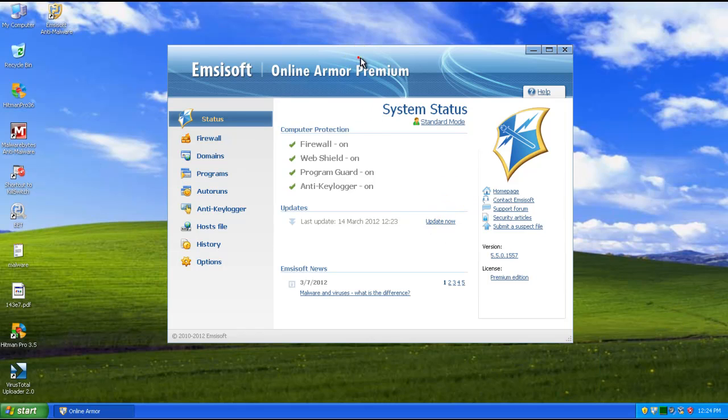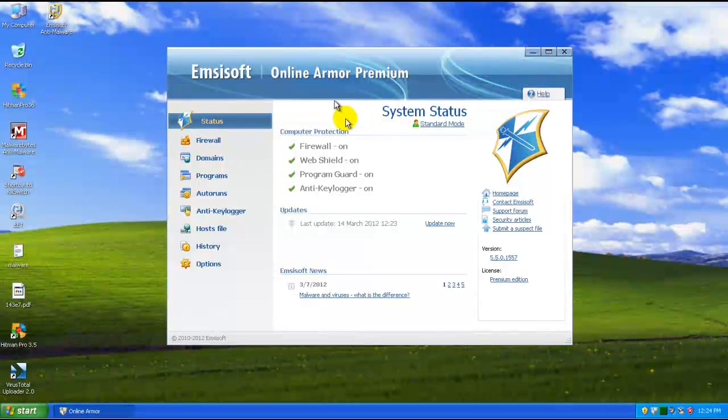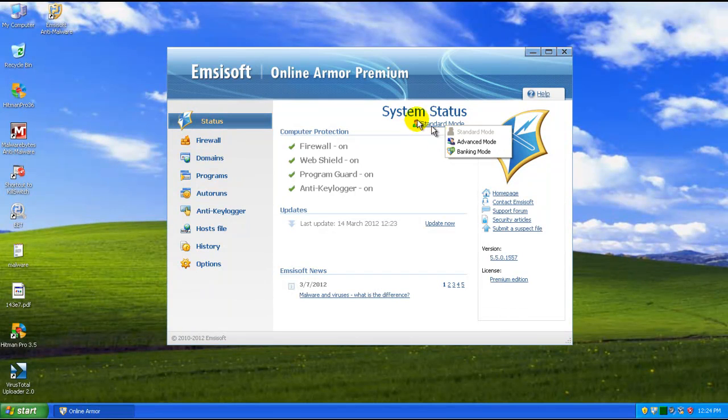I like the Emsisoft interface. It's a little more modern, a little better looking than Komodo's, but at the same time, it's a little more complicated. Komodo's is a little simpler, but basically it's a pretty good interface. And here you've got some modes like Komodo has, Internet Security, Proactive mode. They've also got some modes over here: advanced mode, banking mode, or standard mode. I've just left it in stock. I'm not messing with any of these. It gives you some news over here, and that's it. So that's the user interface.